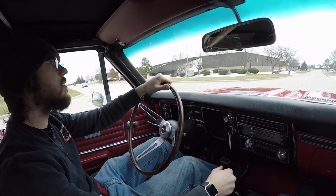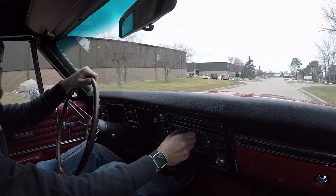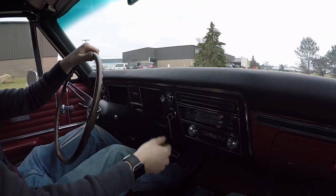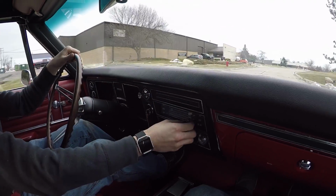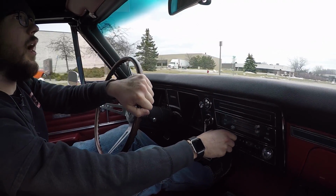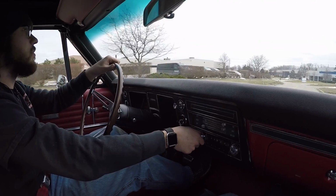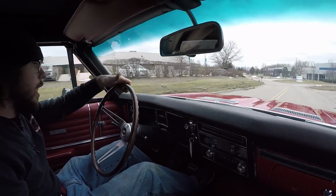Shifts really nice. Something else I like to point out too, with it being as cold as it is, the heat works great. Fully functional blower motor. We got it on defrost now. I'm going to warm my feet and turn it on to floor here. AM radio, doing AM radio stuff here. It actually is playing some tunes here, which is cool.